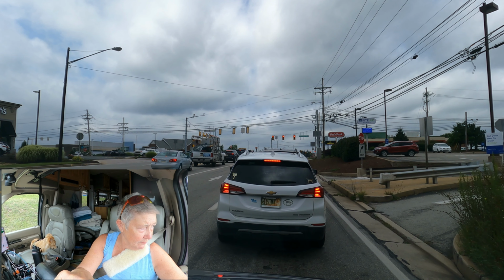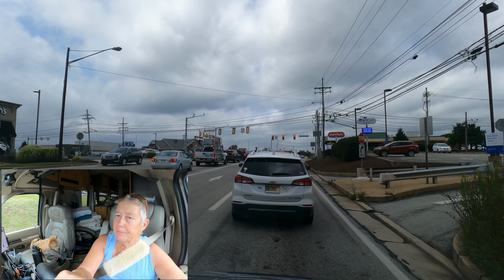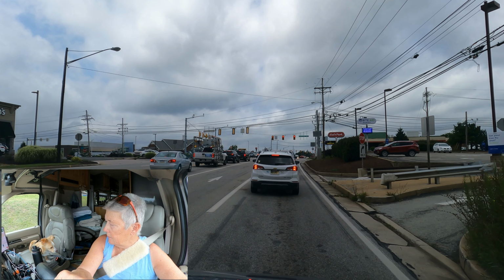There seem to be an awful lot of cigarette stores in Pennsylvania. And I have seen a fair number of people smoking, which is, you know, kind of unusual by my California standards.